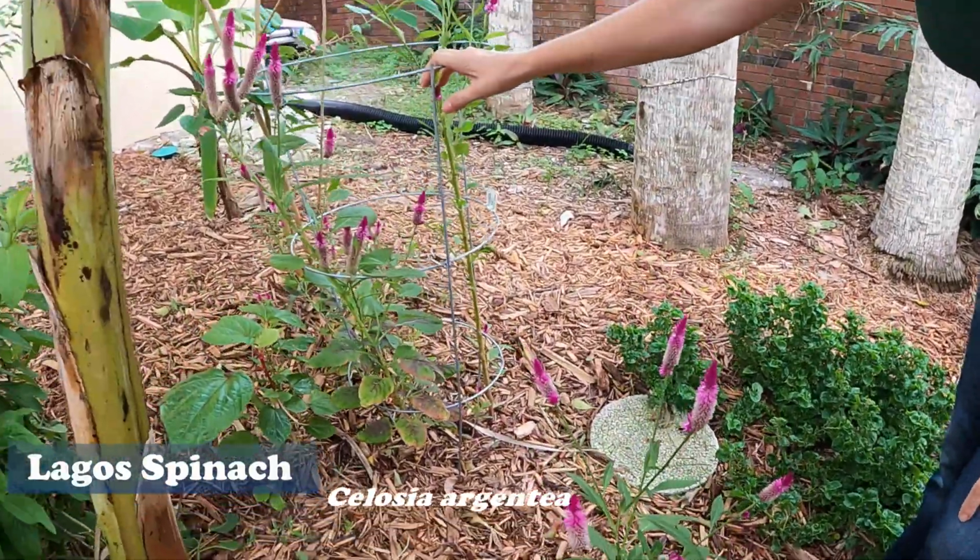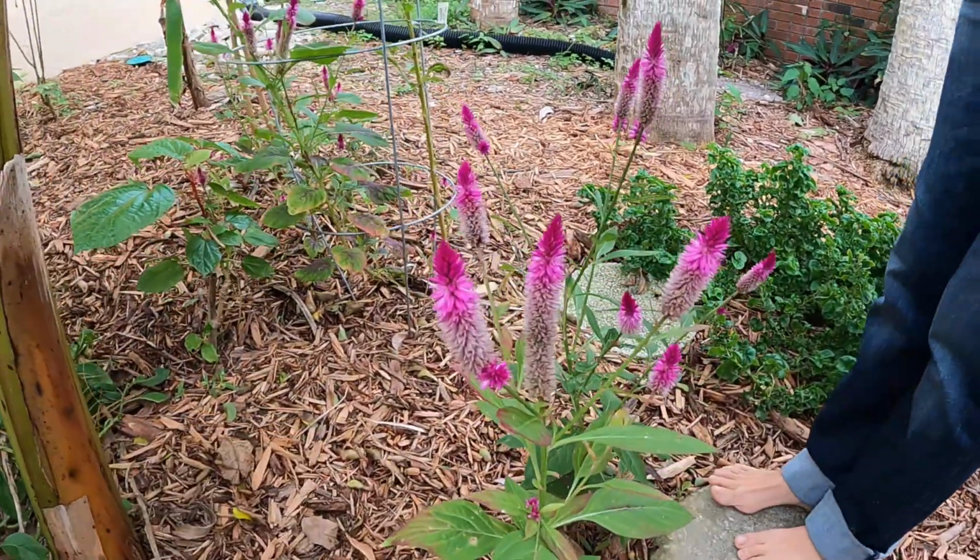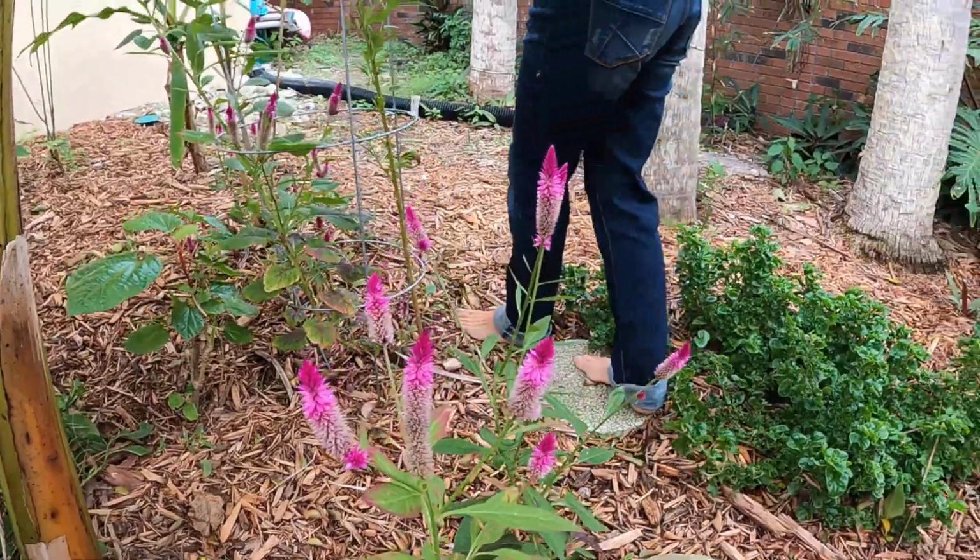And then it just falls on the ground. These flowers last forever. You can bring them inside. They last weeks in water. Yep. What did you just pass right behind you there?